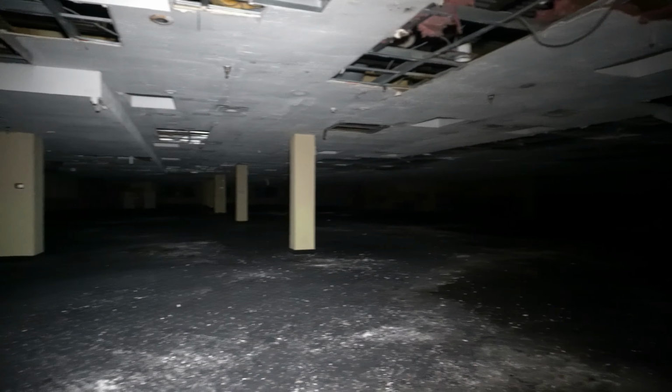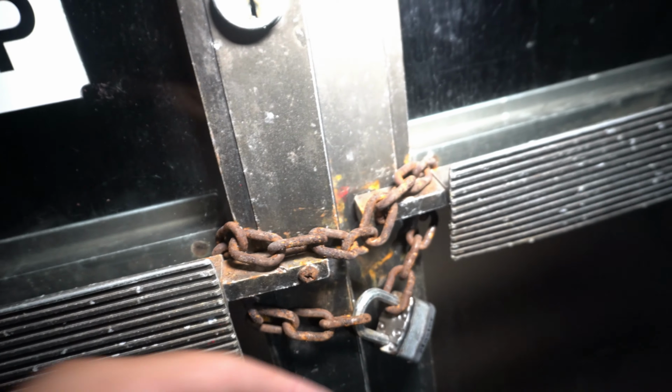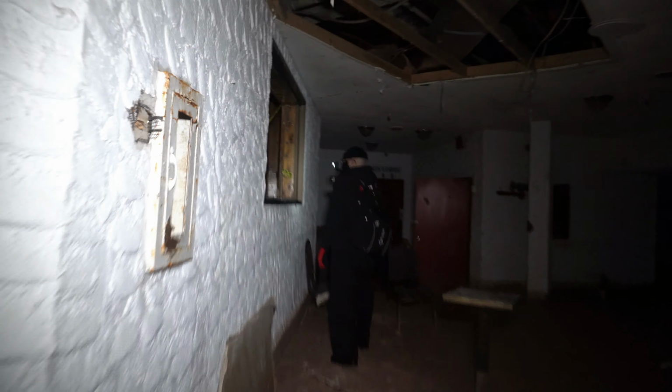Oh wow, look. Oh, the pool and jacuzzi. Oh, the freaking gym. Oh, they locked it. Yeah, but look at the pool. I don't know if you guys can see it. That's the pool, and it's locked. I wonder how deep this pool is. Yeah, there's a way in. Huh? The way? Yeah. Oh, okay.